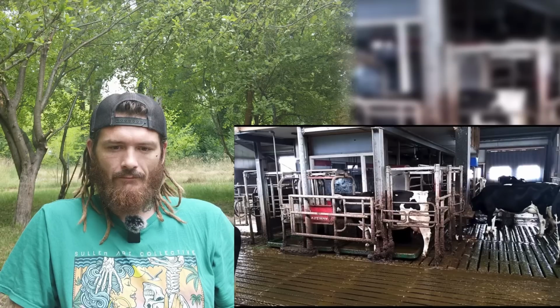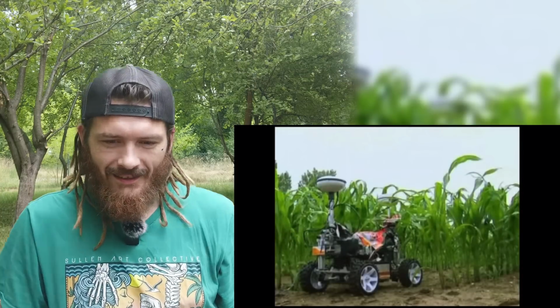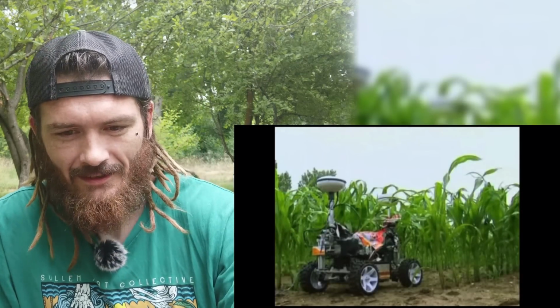Robotics is another area where the Dutch are innovators. They have developed robots that can perform tasks such as milking cows, harvesting fruits and vegetables, sorting and packing products, and spraying crops. They got cow milking robots.